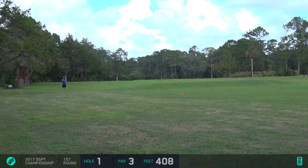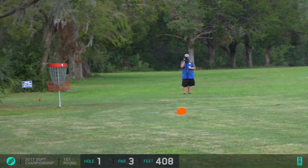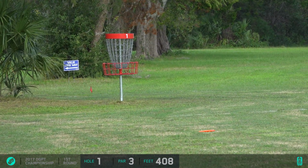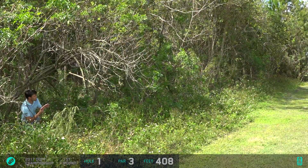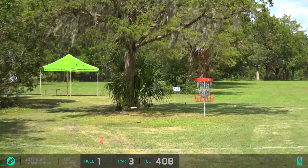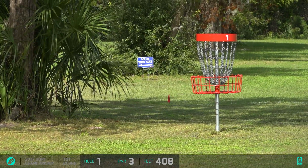And the flick roller out there. Beautiful. Nicely done. Using the wind. That was snappy, I believe. Leaving himself just outside the circle for his par. And Dustin's going to have to settle for his bogey.